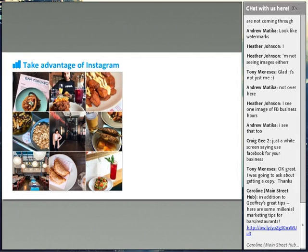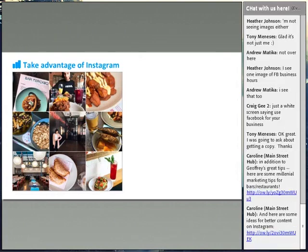Now, before you even get into the grid and before you even start posting photos, you want to make sure the information above your grid is the most important information. I'm talking about your handle name. Do you have any specials? If you're a bar or brewery or a restaurant, you better be sure that your events and your specials are somewhere up here.